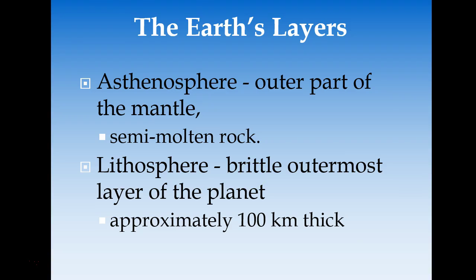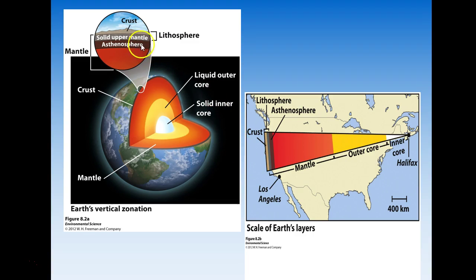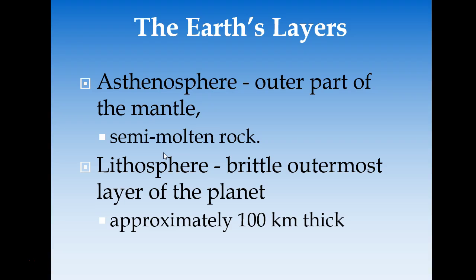Now, our top layers that you might have noticed here, our asthenosphere and our lithosphere, those are the important ones because obviously since we live on top and since when we mine things and look for resources, we're only dealing with the top layer. The lithosphere is that outermost layer that we are dealing with when we're talking about resources that we get out of the ground.